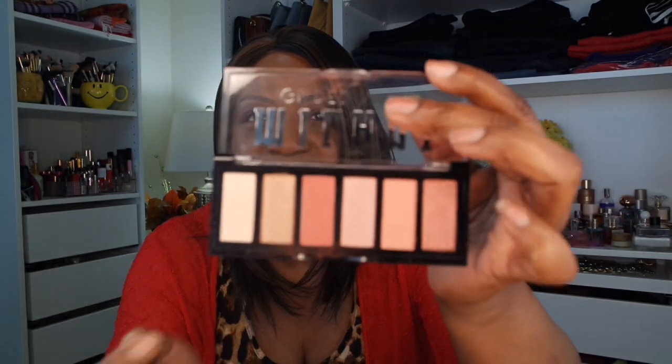Another one I'm going to be using is this palette here from Milani. I just used this palette in a makeup look. This is the Milani Gilded palette, and I do have the full-size one. The colors in this palette are very, very warm. I mean, the warmest, softest, most beautiful colors you will find in this palette. It's so lovely, and I do love this beautiful shimmer right here. Absolutely gorgeous. Love that.